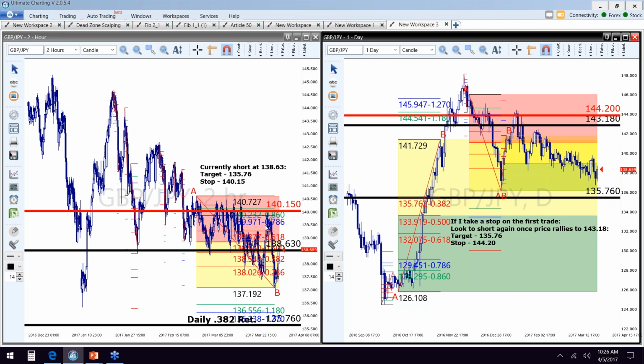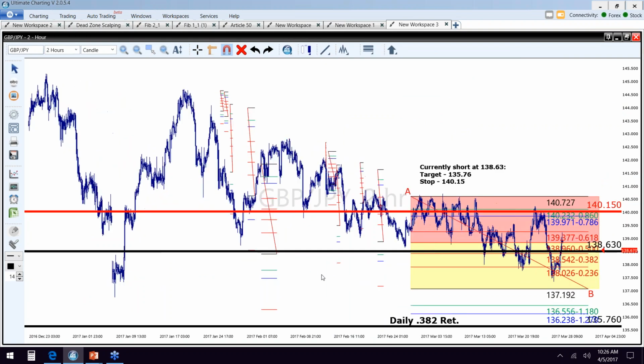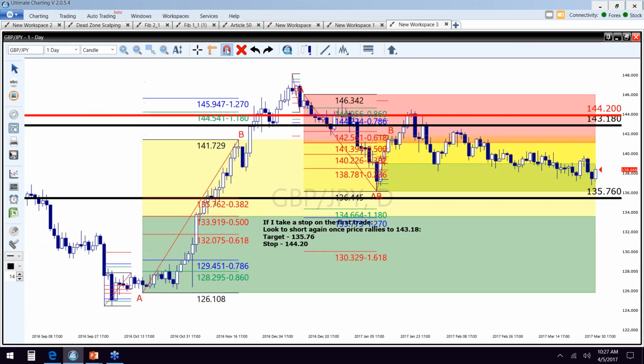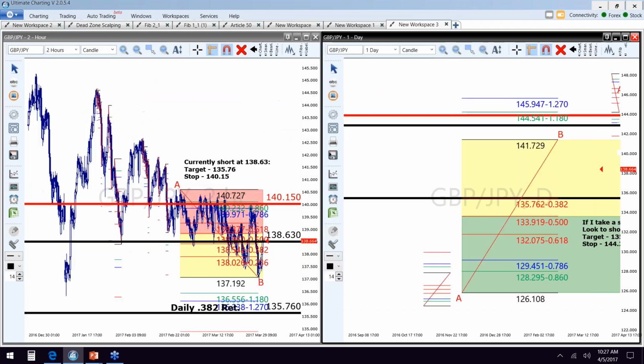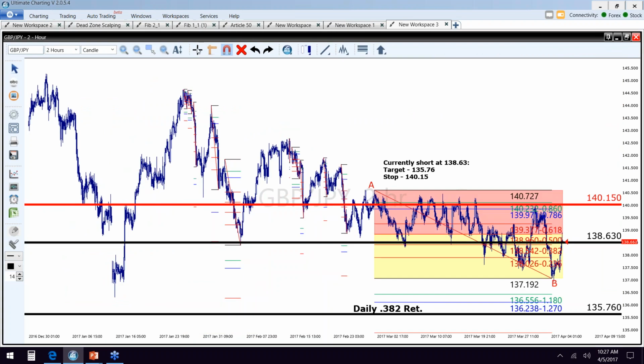Once it gets up to 43.18, if I take a stop here, then I will look to short again. So the nice thing about this is I am very, very confident. This whole trade is based on my confidence that we're going down to 35.76, right? So what's going to happen is this: I am currently short, and I'm either going to lose 150 pips, and then this trade will trigger, and then I'll make 750 pips, so I'll make a net 600, or I believe we're going to get the fall, and if I didn't believe this was going to happen right now, I wouldn't be in this trade. I actually believe we're going to get the fall right now, and I'll make 250 to 300 pips.